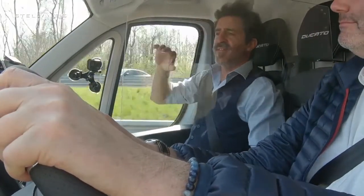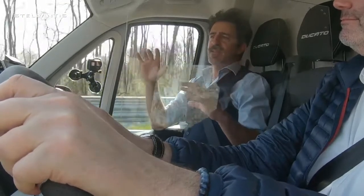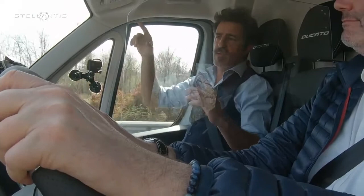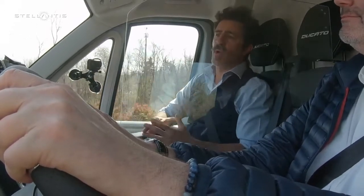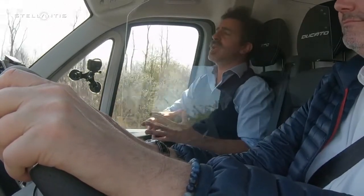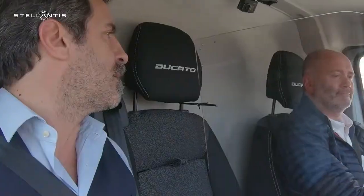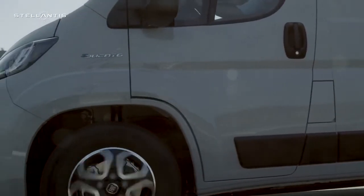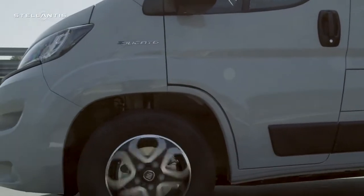Eric, if I have understood right, that means that considering its whole life cycle, an E-Ducato costs the customer the same as a conventional vehicle, right? Exactly, but there is more to it too. To speed up the transition to electric, as a group, we've built a complete ecosystem of services around our models.